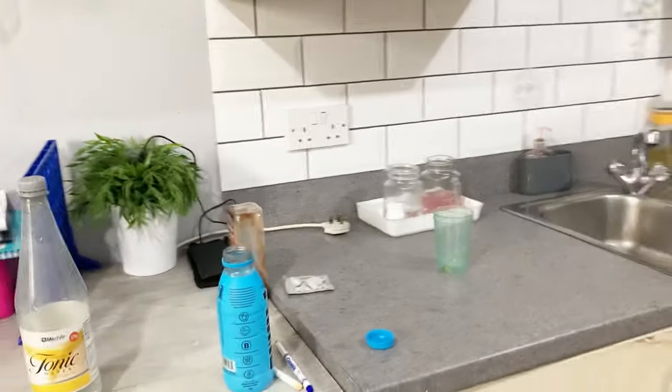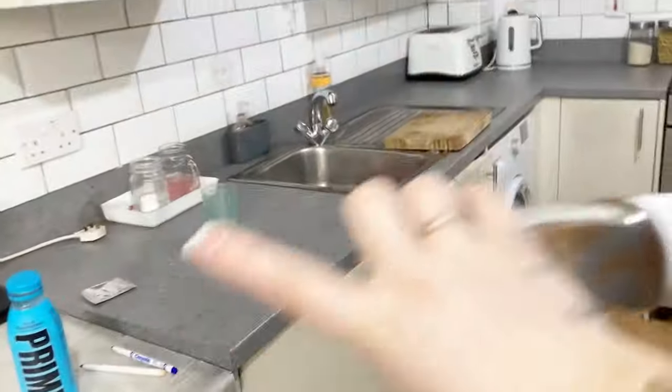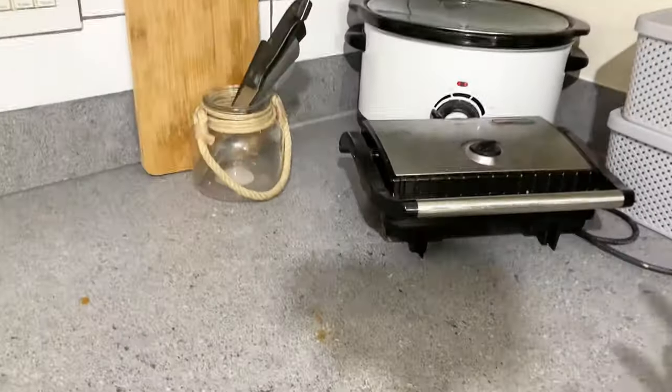So in 5 minutes, let's go back here. It's still a lot better. Okay, so we're just going to put the rest of the stuff away, and then I'm going to wipe the sides down and put that in, and then that's all I'm going to do in the kitchen. I'll come back to this corner after, but I want to do 5 minutes in the front room. So let's go.